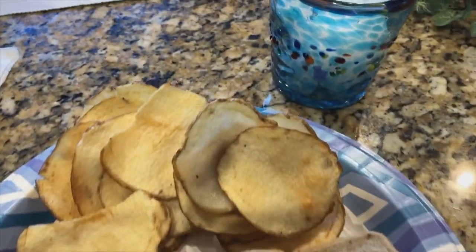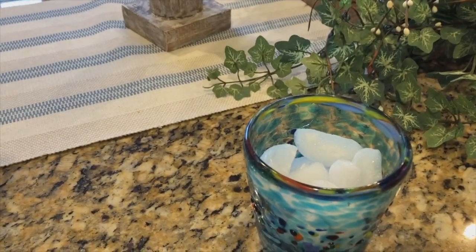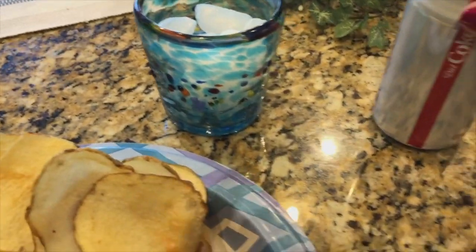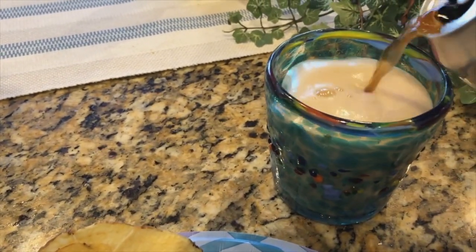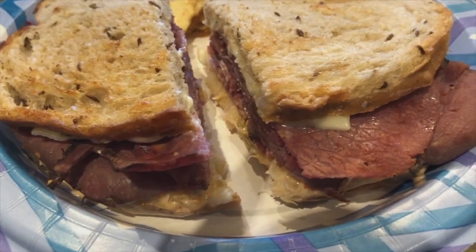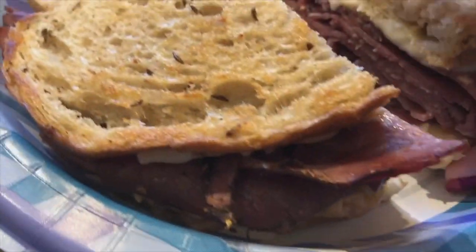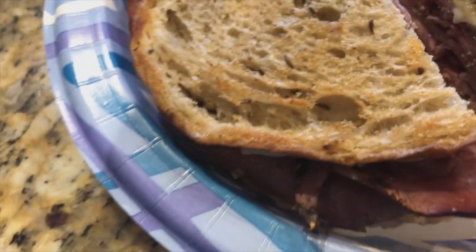Okay, everybody, here we are back at Cafe Island. That's what we call our island, here where we eat lunch every day. Fixing to pour myself a little bit of a Diet Coke here. And here's my Reuben. I got me a Reuben sandwich for lunch. It looks delicious. Absolutely delicious. And I won't eat very many of those, but the sandwich I will.